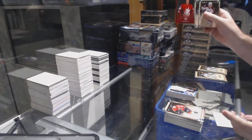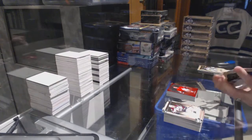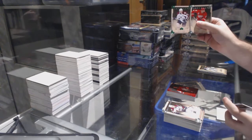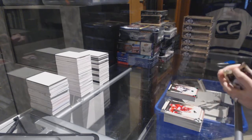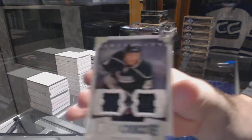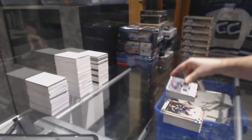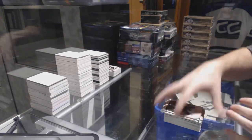And we've got a Steve Shutt for the Montreal Canadiens to $2.99. Milan Hayduk, number to 99, Emerald for the Avalanche. And we've got for the Minnesota Wild, Jonas Brodin, dual jersey.